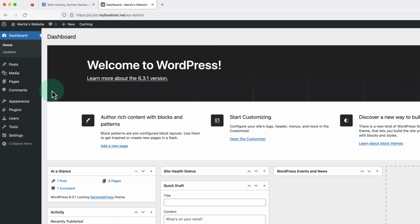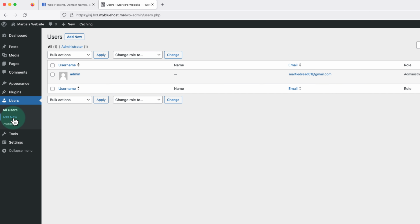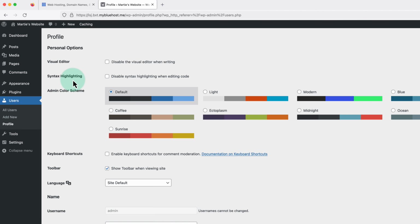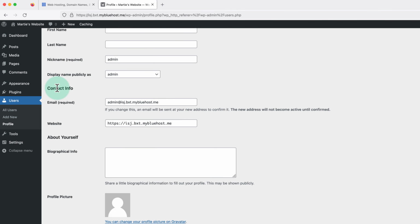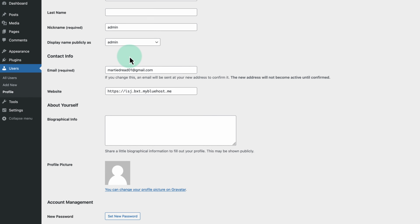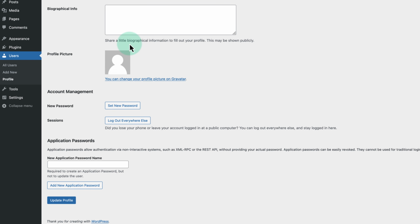Then click into Users on the left, hover over the admin username, and click Edit. Now we're going to scroll down to the section called Contact Info and change the email address in this box to the one we want to use. Then we just need to scroll down to the bottom and click Update.